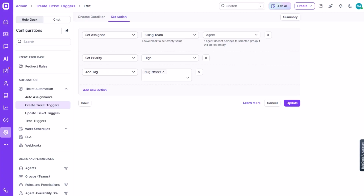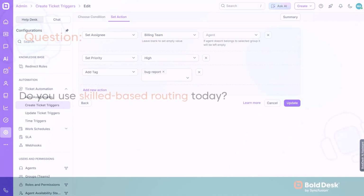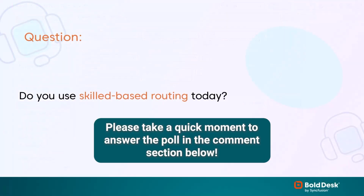On that note, let me also get to see your responses based on this query. Do you use skill-based routing today? Please share your feedback. No rush, just let me know when you get a chance. Your response will help me make sure the demo aligns with your process. Interesting results. For those who said no or planning to implement, you'll find the upcoming demo especially helpful. And if you're already using it, you will see how BoldDesk takes it to the next level.